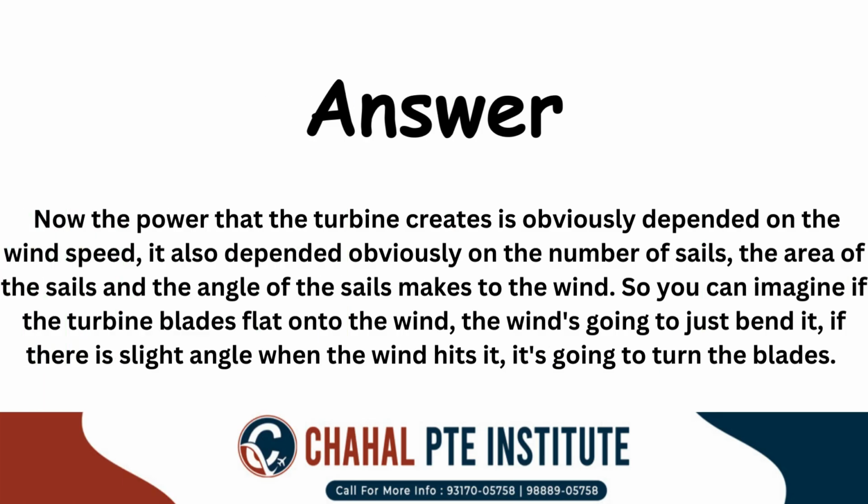Now the power that the turbine creates is obviously dependent on the wind speed. It also depends on the number of sails, the area of the sails, and the angle the sails make to the wind. So you can imagine, if the turbine blade is flat onto the wind, the wind is just going to bend it. If there is a slight angle, when the wind hits it, it's going to turn the blades.